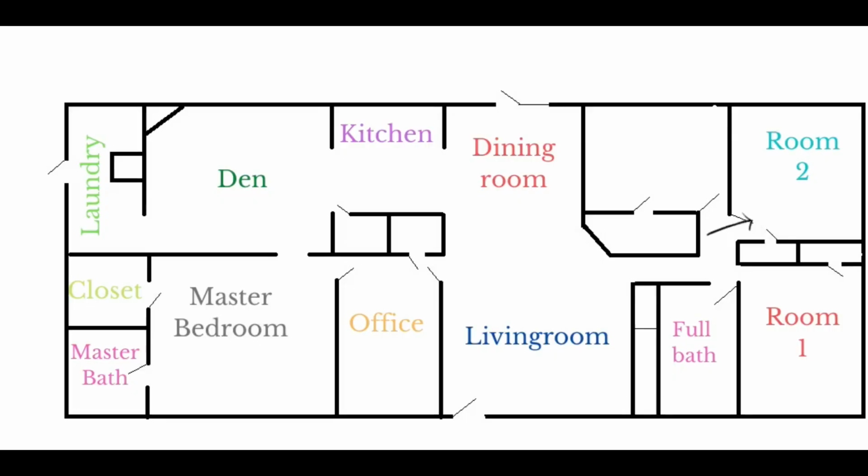Okay, so we're gonna go back out to the right and we're gonna go to room 2. Room 2, right up there where the arrow's pointing. It's kind of like a green room right now. It will not be green when I get done with it, but I love the size. So this is room 2. I love that there's 2 windows and it's bigger than the other 2. It has a little cute closet in it.